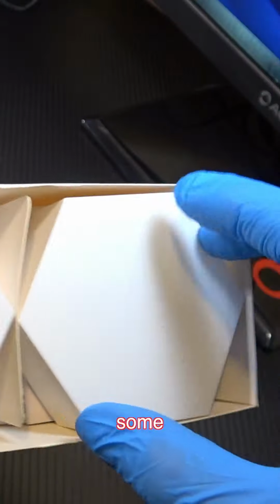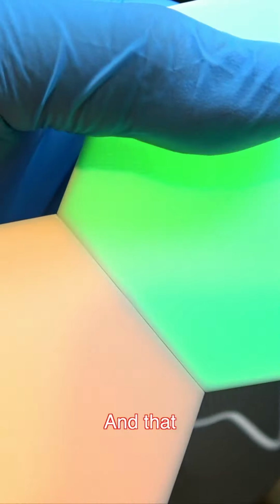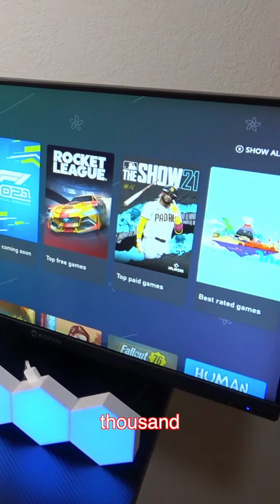For decor, I have some RGB hex lights. I connected them all together so they are synced, and that is pretty much it, guys. This gaming setup is valued at about $2,000.